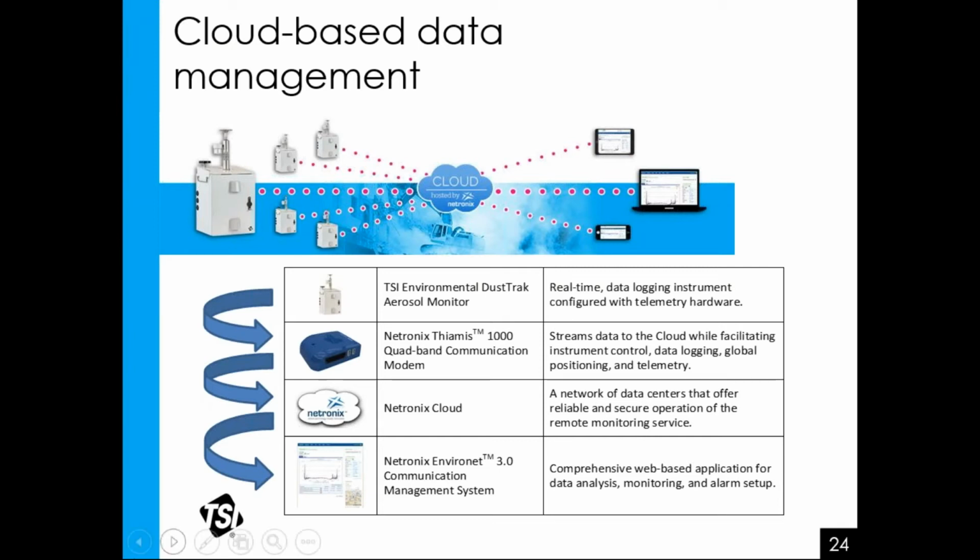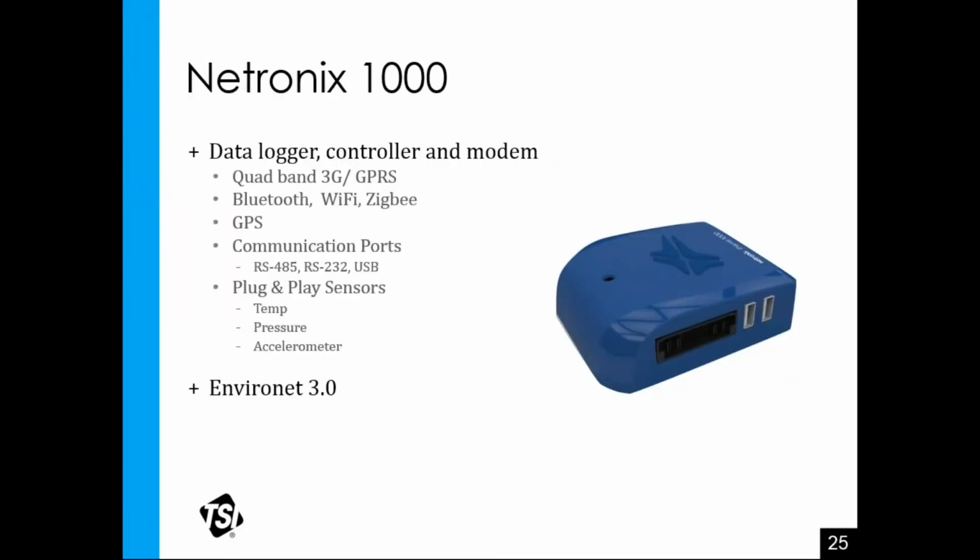And Netronics is not new to the market. They have really been in the market for a while. Their key solution is in the market for monitoring third-party sensors, like here, TSI sensors. Okay, so it's a complete solution that we provide for the customers. Okay, the features of Netronics, basically the communication ports include RS-485, RS-232, and USB port as well, right?